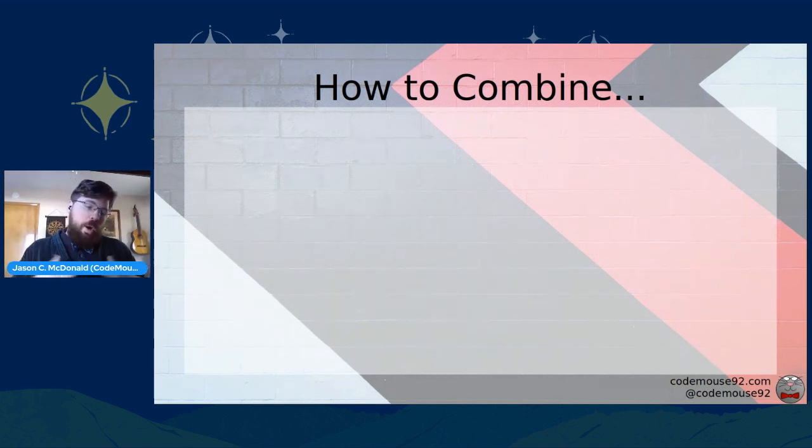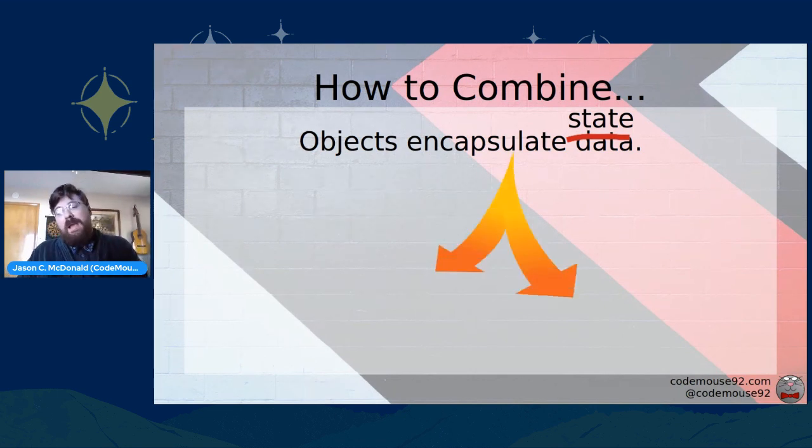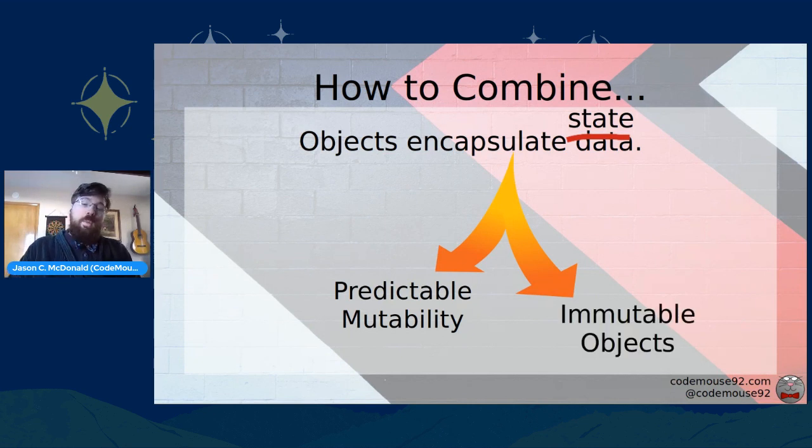To understand how object-oriented and functional can work together, we have to remember that objects encapsulate state. Multiple pieces of related data that make up state can be encapsulated together into an object. Now, there are two ways that we can approach this. One is predictable mutability. We want that predictability of functional programming, so we have to respect purity. There are some patterns we can use to do that. Or we can use more immutable objects, which is a thing in Python that a lot of people do not realize is possible. We're going to talk about both of those.